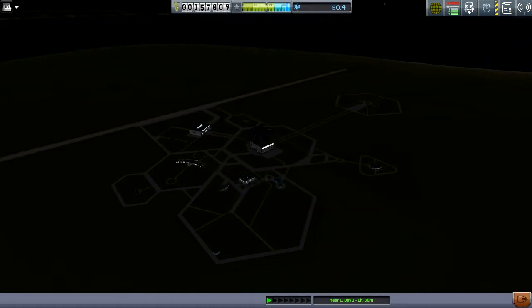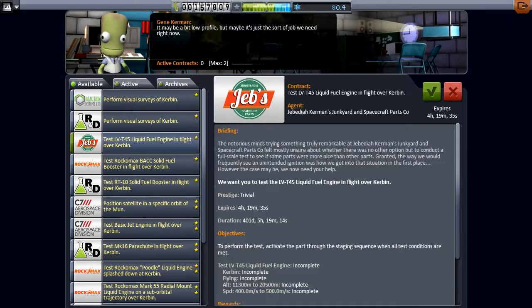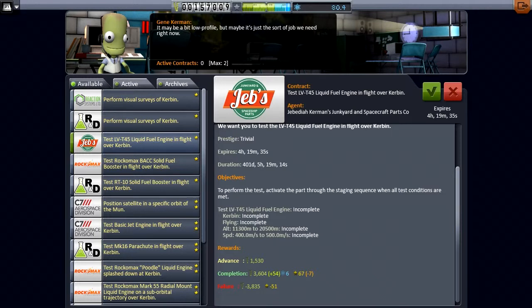And it is the middle of the night here at the KSC, so all flights are, well, postponed until daybreak. But we can take a look at what we can do now. Visual surveys, yeah, those are always the same. The LTV 45, or LVT 45, test it at that height going that speed. I wonder if I can do that easily.